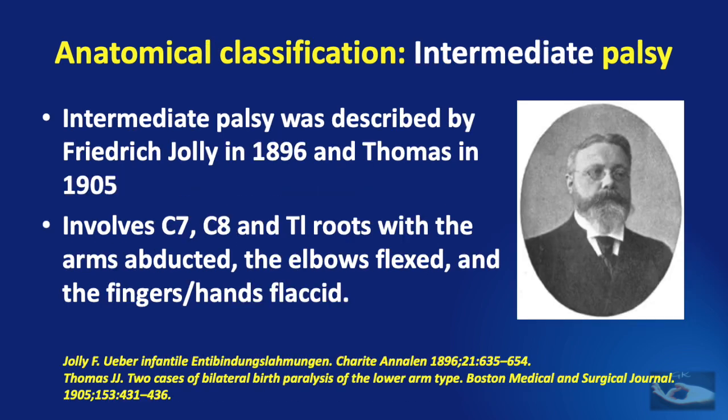The intermediate brachial plexus palsy was described by Frederick Joly in 1896 and further elaborated by Thomas in 1905. It involves C7, C8 and T1 roots and clinically presents with abduction of the arms, flexion of elbows and flaccid fingers and hands.